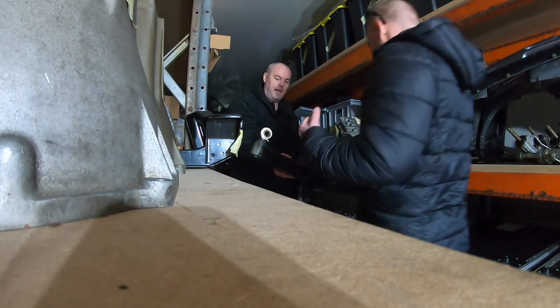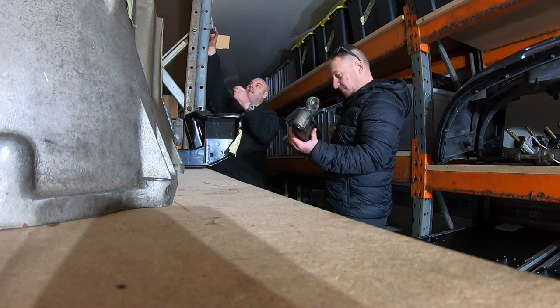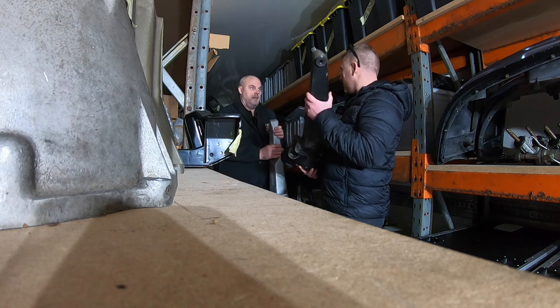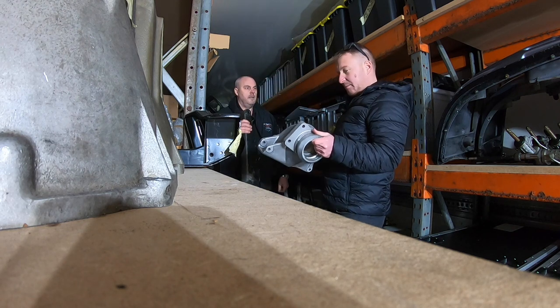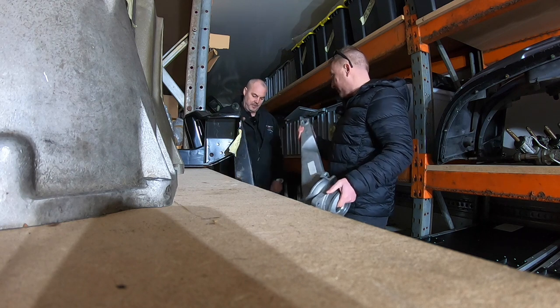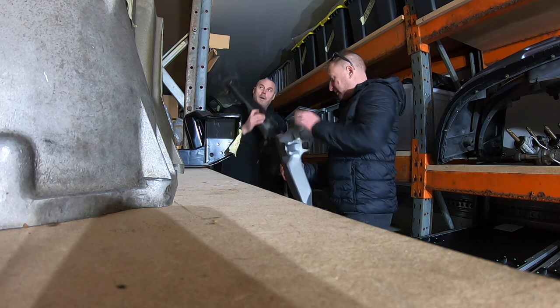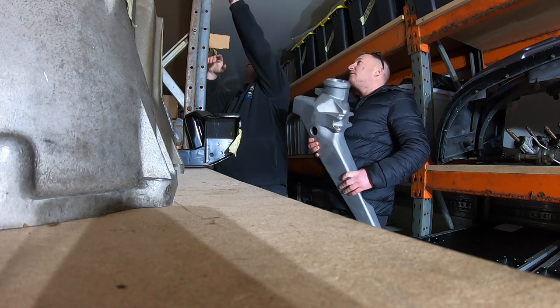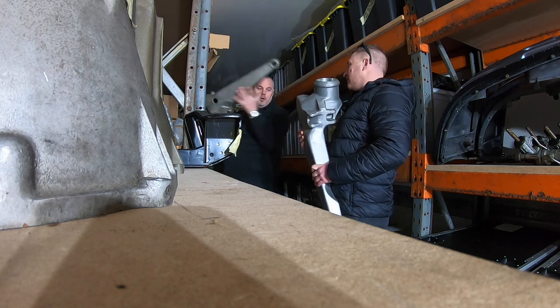Feel the weight difference. You'd be like lifting your wallet. That's about 3 kilos, would you say? I don't know. I'm going to say 3 kilos. That is a bit heavier. And that's got all the rose joints in, yeah. I don't think there's a massive amount in it. No, but there's definitely something.